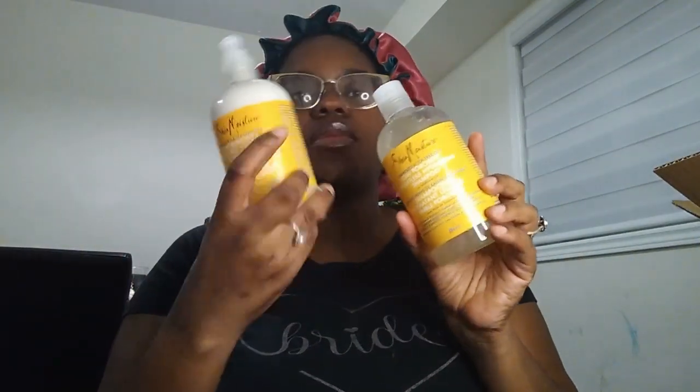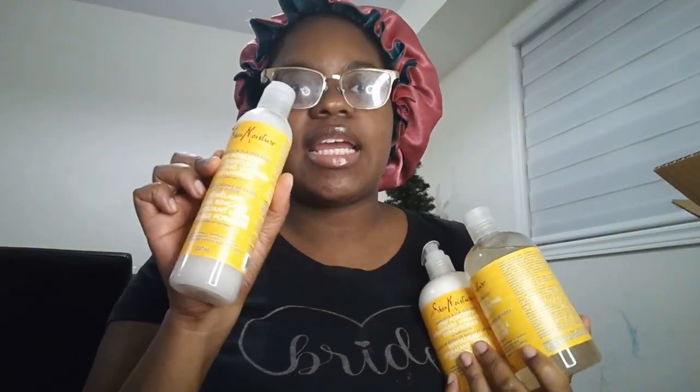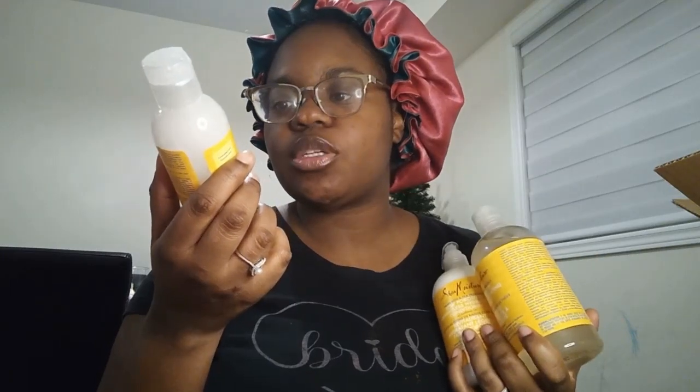Now on to the really big box. It's actually kind of heavy, so I'm curious to see what it is. Ooh. Oh, I've never seen this before. Okay, so we've got 3 products here. They're from Shea Moisture, and this is Shea Moisture's grapeseed and tea tree oils line. It's for low porosity, weightless hair. So it's the low porosity, weightless, hydrating shampoo, conditioner, and also their weightless, hydrating leave-in detangler. So it's grapeseed and tea tree oils with sunflower oil.